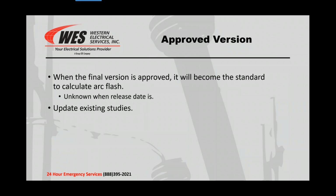So, like I said, when it becomes an approved version, then all of the studies will be based off of that. I don't know when the release date is. It's been, what, 16 years since the first one, and this is just recently they released this draft version. So there'll be some changes, but it probably won't be to the equations you saw, because those are based on a bunch of experimental data where they blew up a lot of stuff in different configurations in different boxes. They used a statistical method to determine the best fit for the curve. So it'll be interesting to see what happens.